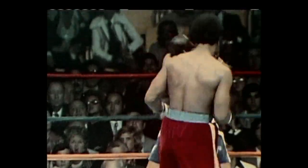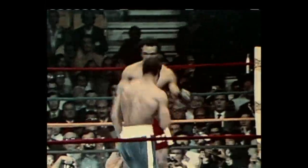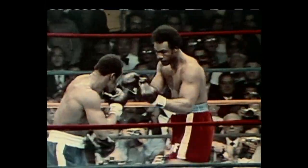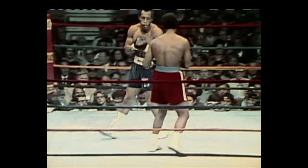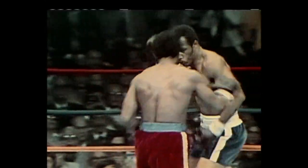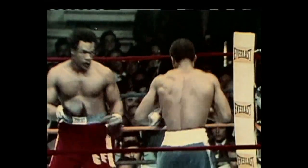Pretty good straight left hand thrown by Foreman, taken on the face, and a right hand to the kidney. That's a punch you've got to watch out for. There's a good left hand, the best right that we've seen. Foreman pushes down on the head of Norton and lands a right hand, straight left hand to the face of Ken Norton. Norton trying to jab more with his left hand. This is what they say he has to do. Kind of a fishing left hand thrown by the champion. Right hand to the kidney thrown by the champ.